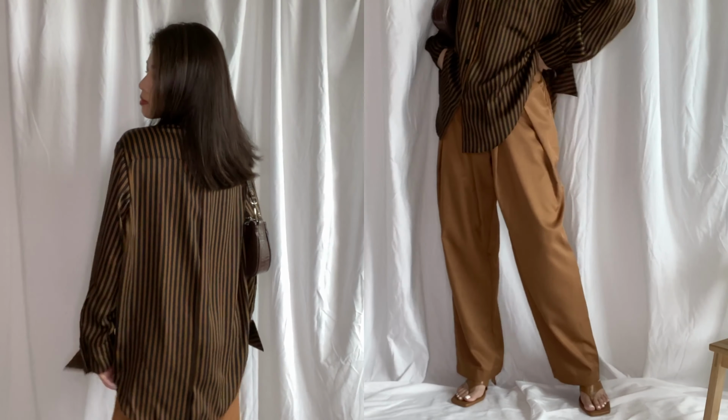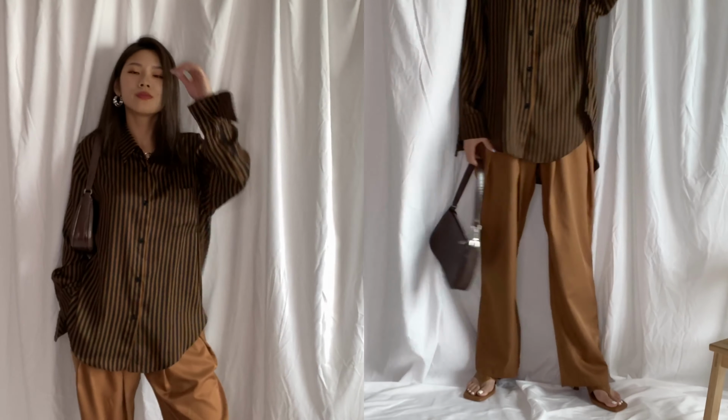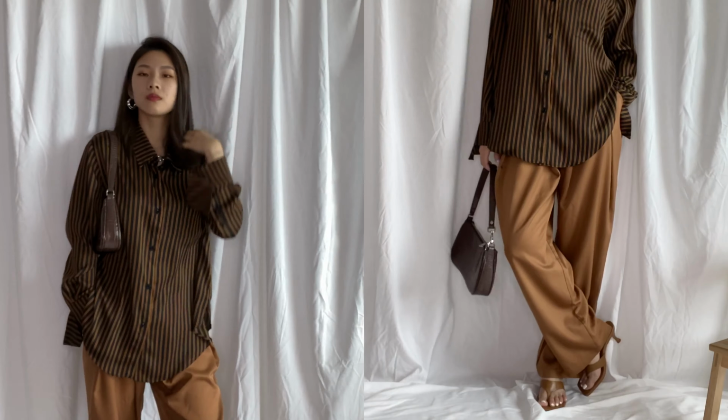The shirt is from Zara, which I bought a few years ago, and the pants are from Nasty Gal. They are both made of the same silky material, which makes the two items blend together even better.